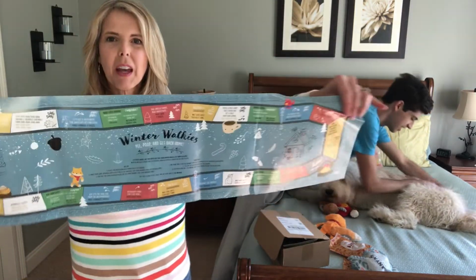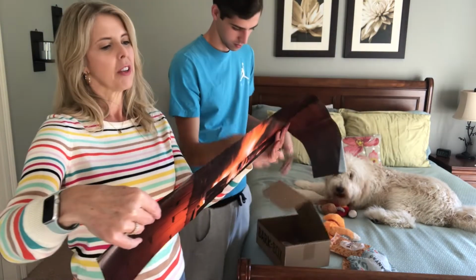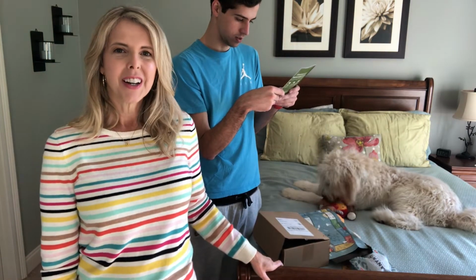And here's the paper that came with it. It says Winter Walkies. Cute. All right, well, that is the box for December.